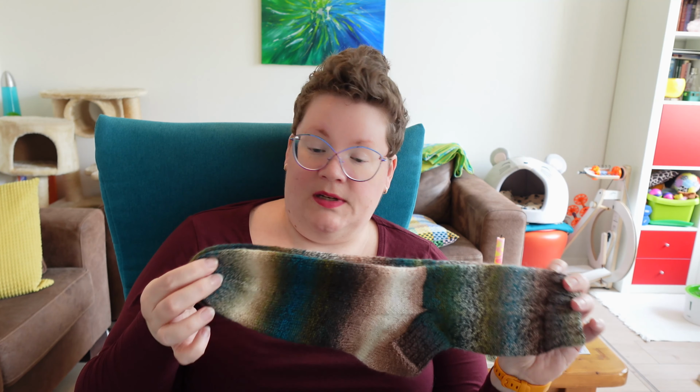What else can I say? 72 stitches on a 2.5mm needle. I'm just zooming around in stockinette.